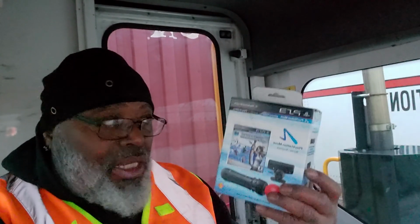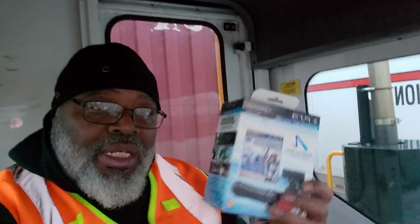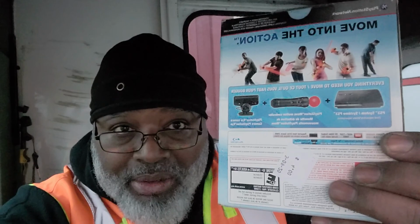See that? Brand new in the box PS3 Move. It's got the camera. It's got the little move thing right there, and it's got the game. Brand new. It's sealed. Brand new, $59 on eBay. I paid $4 for it. See that $4 right there? I'm gonna show y'all these prices. See that $4? $4 for that. $59 is what I'm selling it for.